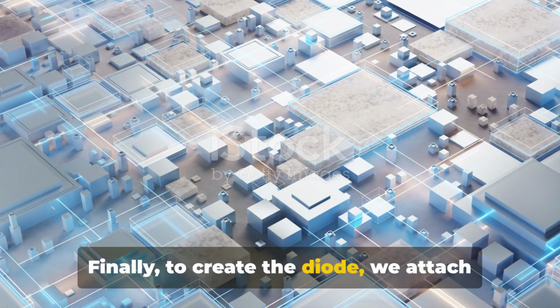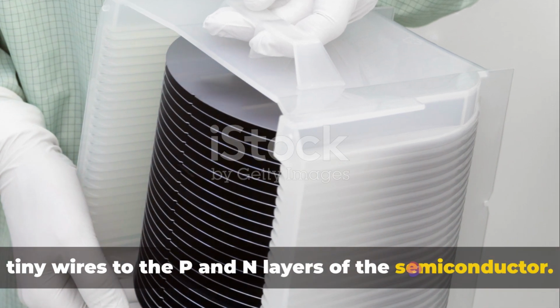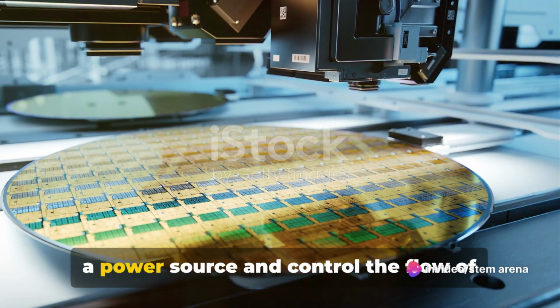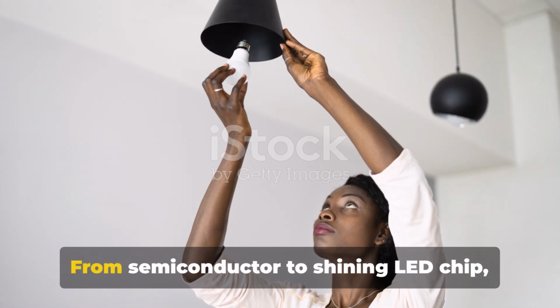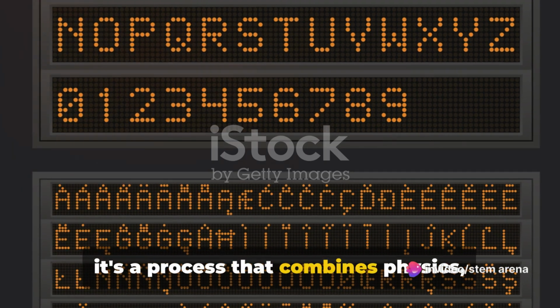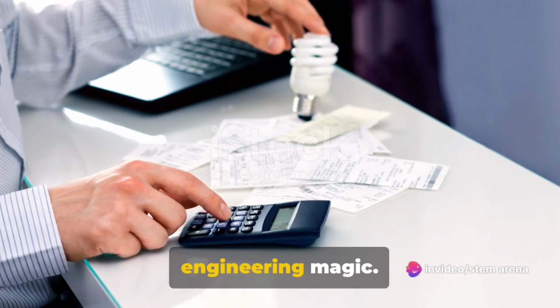Finally, to create the diode, we attach tiny wires to the P and N layers of the semiconductor. This allows us to connect our LED chip to a power source and control the flow of electricity through it. So, there you have it. From semiconductor to shining LED chip, it's a process that combines physics, chemistry, and a bit of electrical engineering magic.